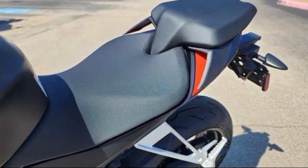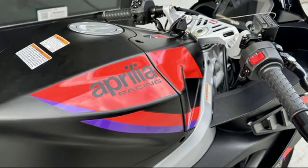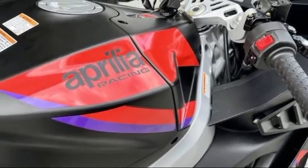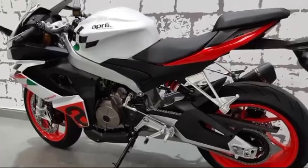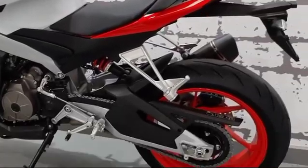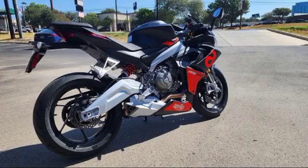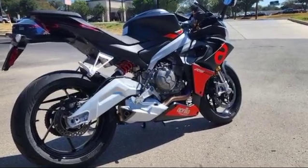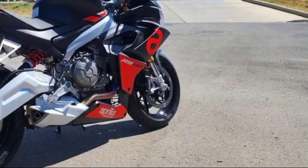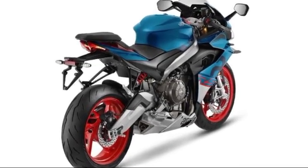So, who is the 2025 Aprilia RS 660 for? If you're a rider looking for a sport bike that balances performance, agility, and daily usability, this is one of the best choices out there. Whether you're an experienced rider seeking a lightweight track weapon or someone stepping up from a smaller bike, the RS 660 delivers an exhilarating experience without the intimidation of a full-blown superbike.